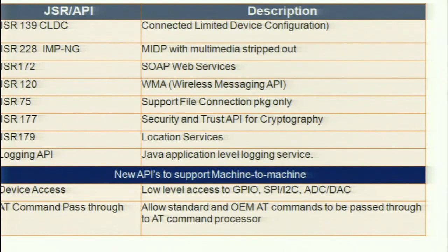This is the same list of JSRs that was shown earlier. One thing that's different, actually a couple of things. The device access is not a standard JSR, so that's why I didn't list it up there. But I believe that's going to be standardized sometime soon. The AT command pass-through, I just wanted to briefly touch on. If you're not familiar with AT commands, go back to the old Hayes modem days, when AT commands were sent by a computer to configure the modem to do things. AT stands for attention, to get its attention and then make a call and hang up a call, etc.